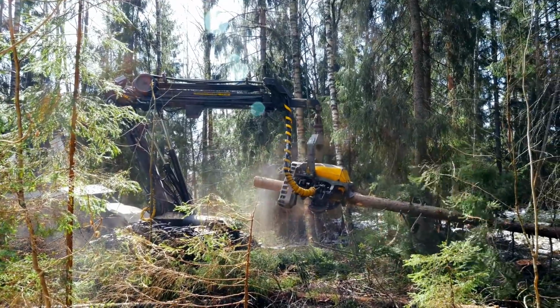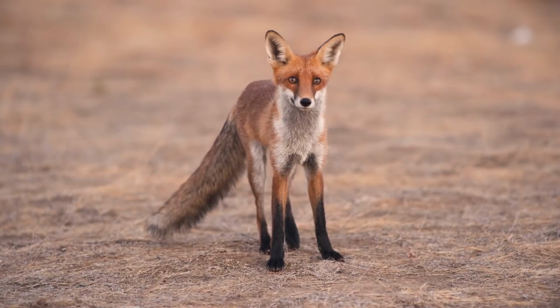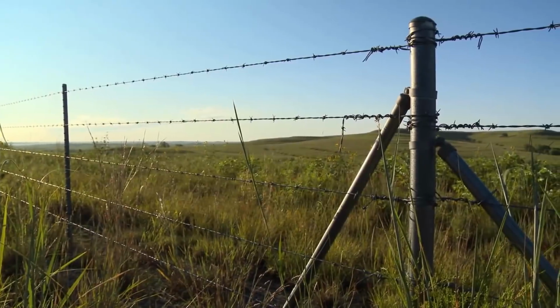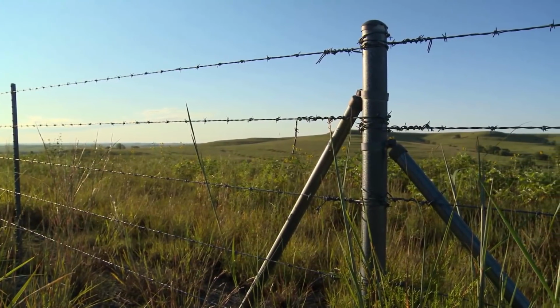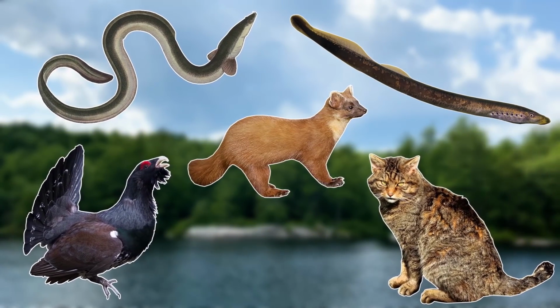One of the main reasons behind their decline is habitat loss and increased predation from crows and foxes. Forest management is also a problem, as these birds have been known to die by flying into deer fences, and as this is such an iconic bird, it really would be a shame for it to disappear from the UK.